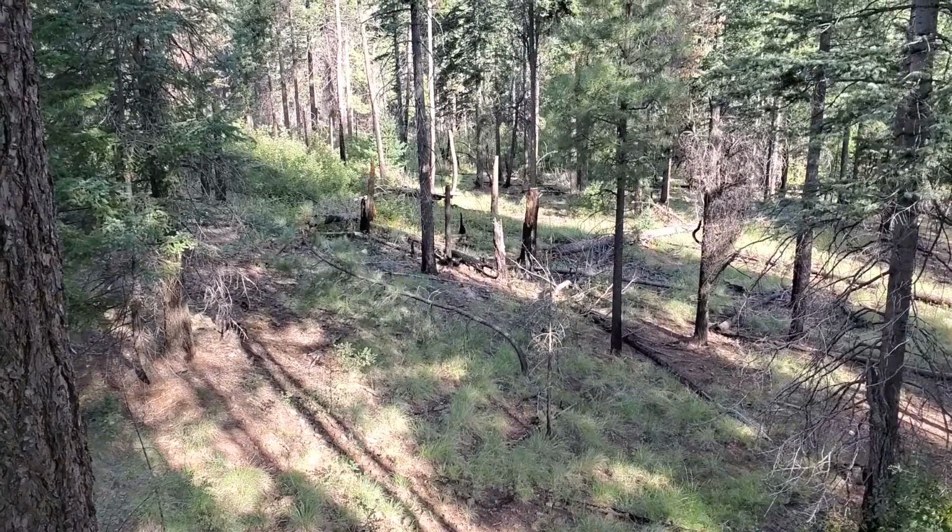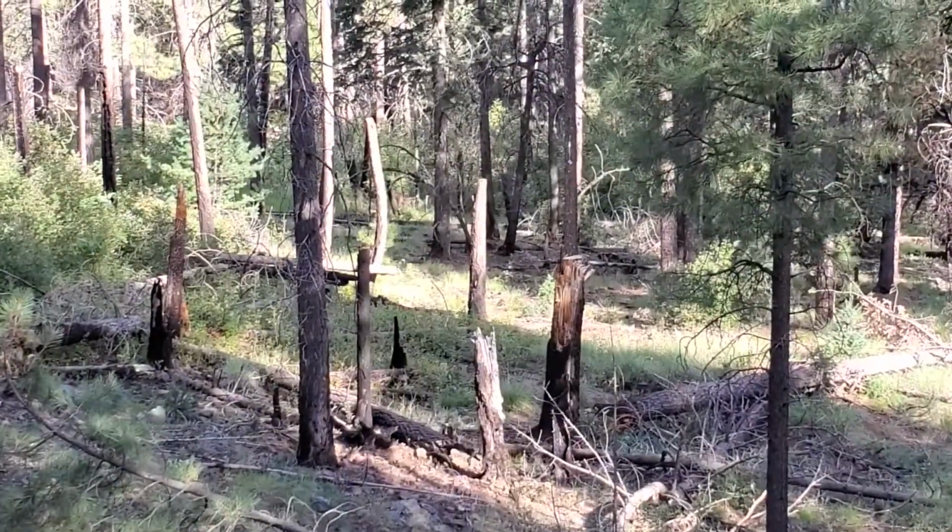Well, good evening everybody. Throwing it all at it. It's the last day, it's the last evening, it's the last chance to get one of these Arizona bucks. I moved tree stand again. I'm like right on top of this trail. The wind is all over the place. It looks like we might have some weather tonight. And there's a doe right there. Look. Right there.